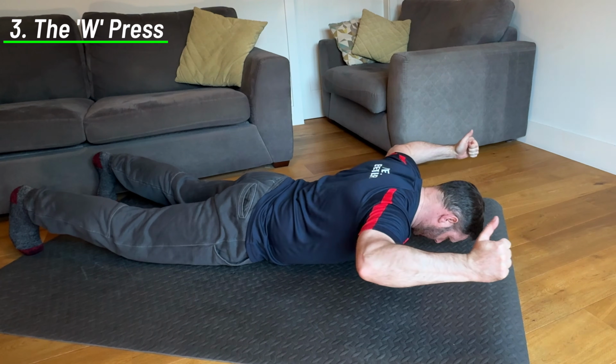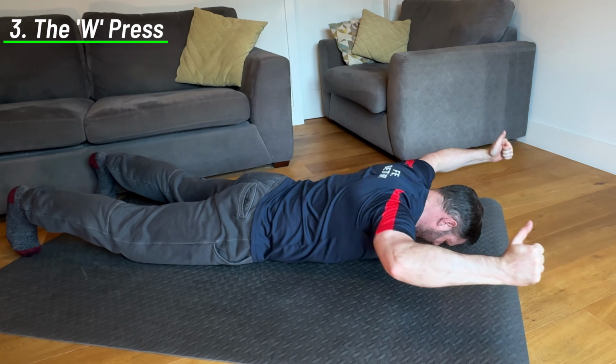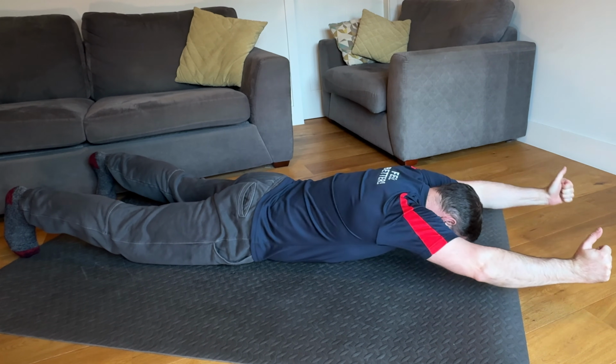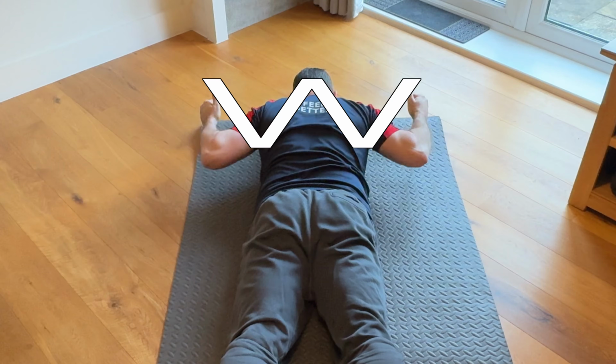The third one is performed lying on your front. This will help strengthen the muscles of the upper back, and you could even do this in your bed. Take your arms out to the side with the elbows bent near your ribs and your thumbs pointing upwards. From above, it will look like you're making the shape of the letter W.